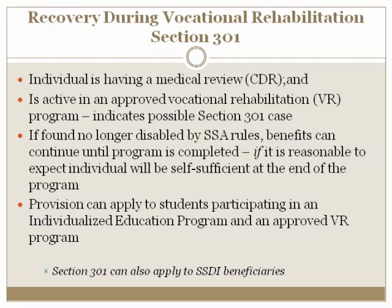So if they feel that by continuing through the program you will be in a position that you will be able to work and work sufficiently enough to no longer need Social Security benefits, then we will continue paying Social Security until that program is completed. Now, if you drop out of the program, then we would stop the benefits sooner. This provision, though, also can help students. If a student is participating in an IEP and an approved VR program providing services, then they could fall under the Section 301. Now, Section 301 also applies to SSDI beneficiaries and CDBs.